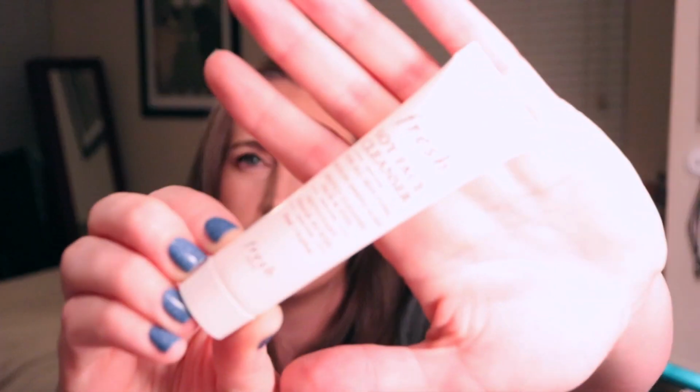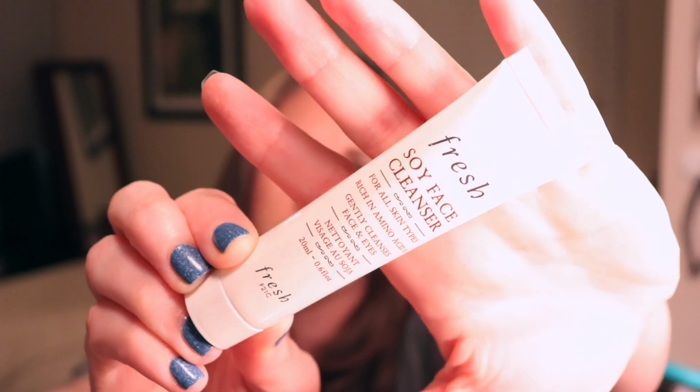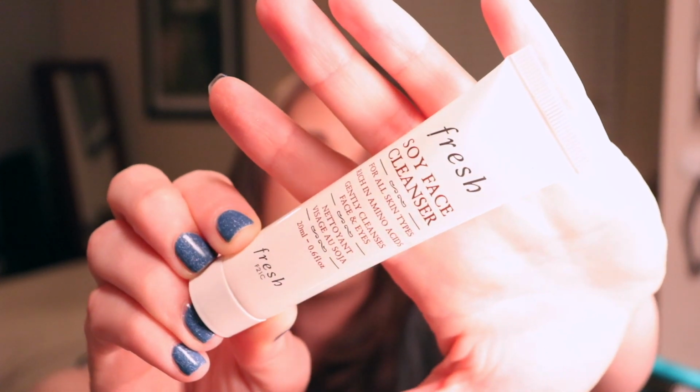And this is a nice little sample size or deluxe sample size that I can actually put in the shower and give out or give a shot. I have not tried this product before, but I do hear people talking about it, and they do say very good things about that cleanser.